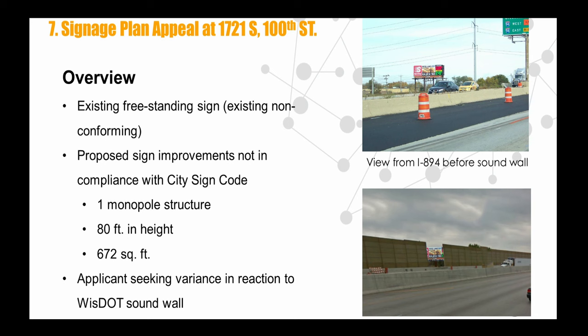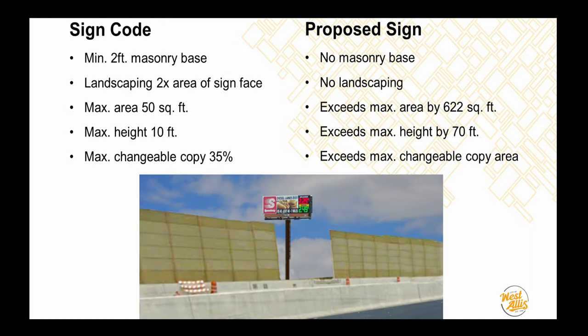The applicant is seeking this variance as a reaction to the sound wall that was built. As you can see, prior to the sound wall, the sign was very visible, and after the sound wall, it is much less visible. Our existing sign code versus what they are proposing do not match up in several ways. There's no masonry base, there's no landscaping proposed. It exceeds our maximum square footage by 622 square feet. It exceeds maximum height by 70 feet. And this sign would be entirely changeable copy, and our code only allows for 35% of the sign area to be changeable copy.